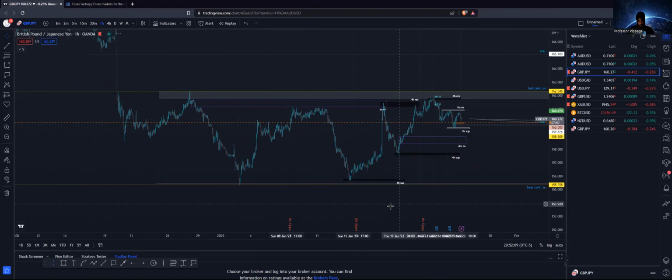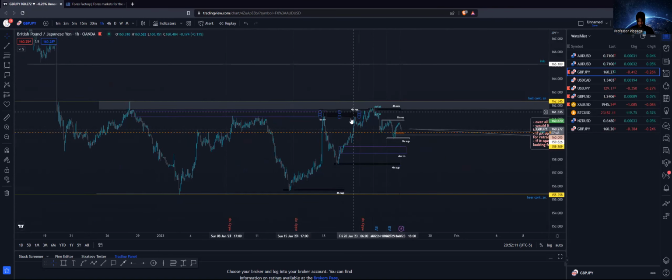GJ, the weekend analysis. We're looking to see if we're going to break the most recent highs. We did. We have come back down for a retracement within this 4-hour range, from this 4-hour resistance to this 4-hour support. We have broken structure on the hourly, so naturally we should be expecting deeper retracements back into this 4-hour support.